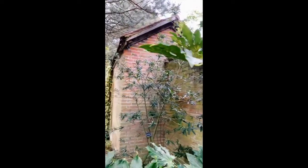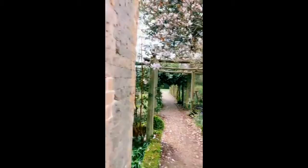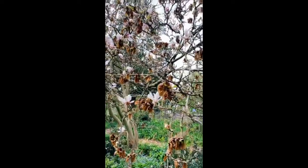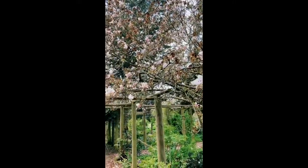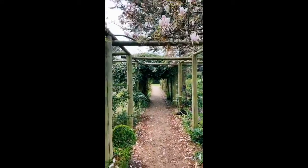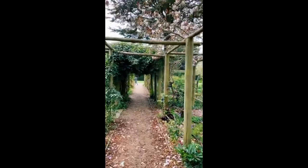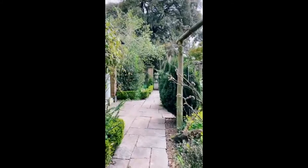Normally you would add a button to a shirt, and add a pillar to a wall, and he did the opposite. So I love this. If anyone could tell me in the comments the name of this magnolia. See, I should have brushed up on this. Anyway, we'll go through this pergola, and I want to show you the old market cross.